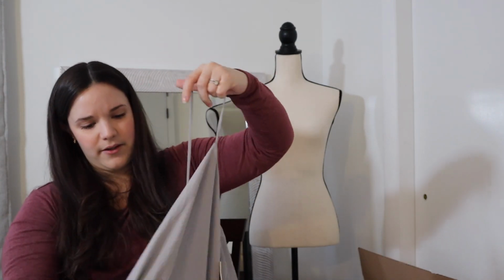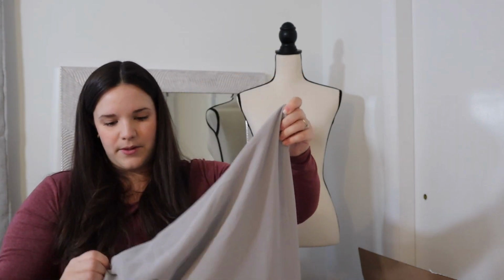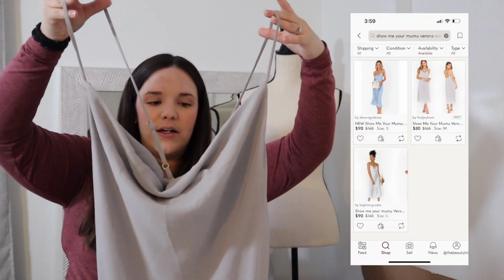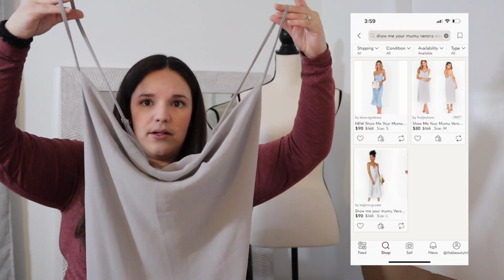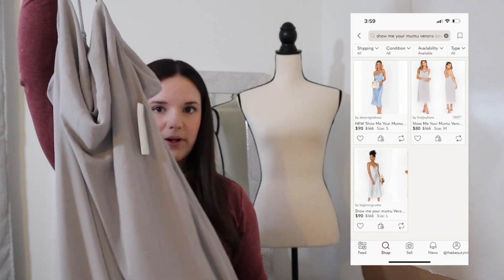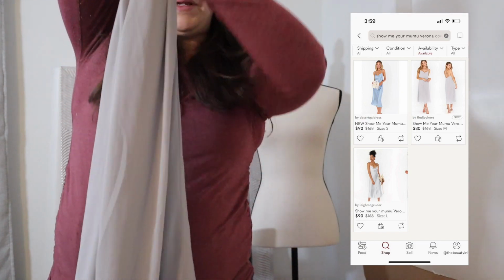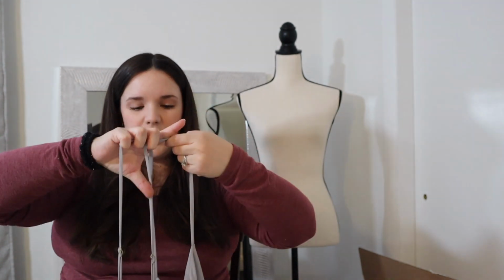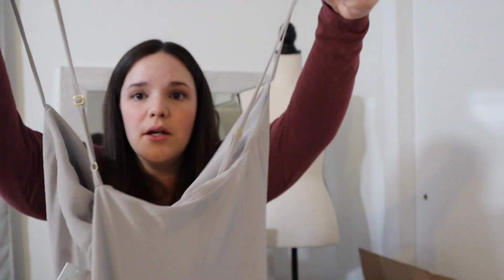And I'm just trying to figure out how the straps go on this one. There we go. This one also has probably a cowl neck, kind of drapey front. And it is a light gray color. I think it's around midi length. And it crosses in the back as well with adjustable straps.